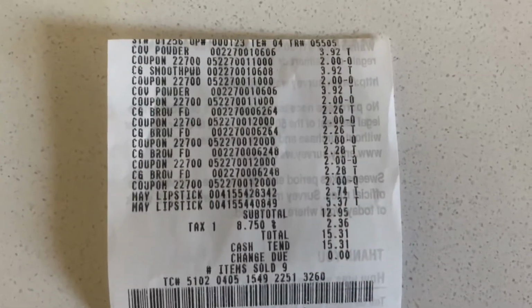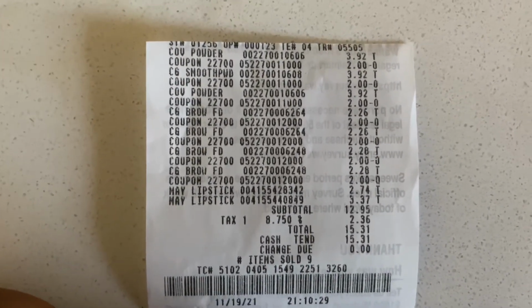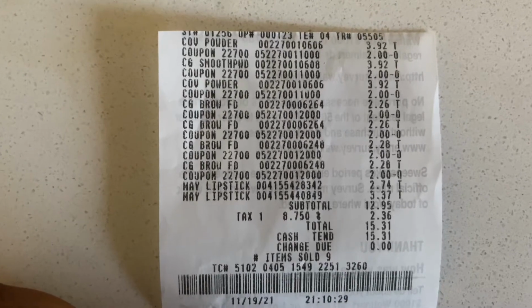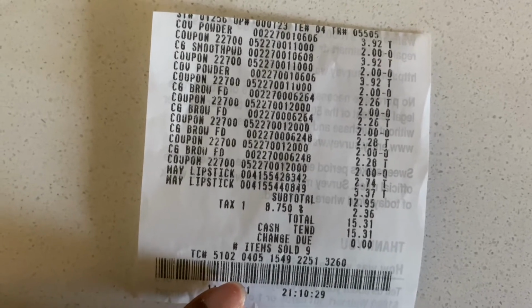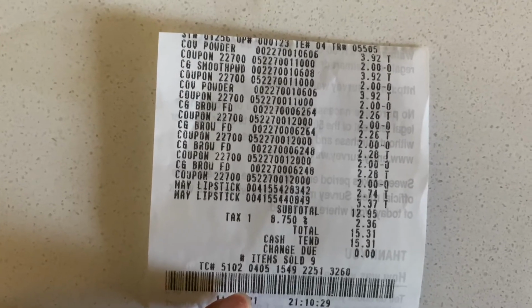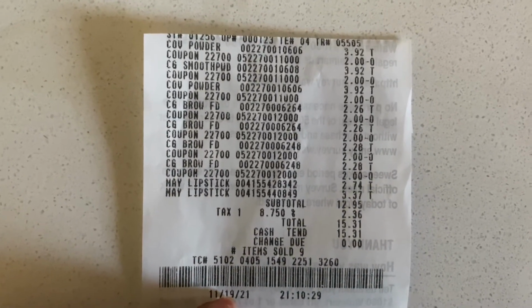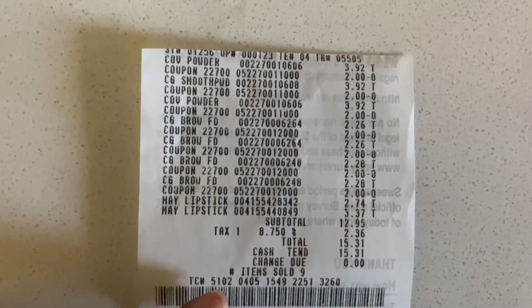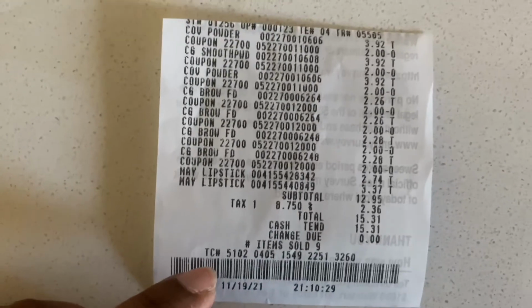Okay, so I'm just going to go over some of my receipts so you all can see the coupons that came off. The CoverGirl powder. Those are the $2 coupons that were adjusted. They were all price matched to Walmart online. $3.92 the CoverGirl powder. The brow pencils, $2.28, $2 off, 28 cents. The Maybelline lipstick, $2.74. Then the Maybelline lipstick, $3.37. So that was it for that receipt. I paid $12.95 out of pocket for that. And then Ibotta gave me back $2 per item, so 10 times 2. They gave me back $18 for this haul, making it free, plus about a $6 money maker for that one.